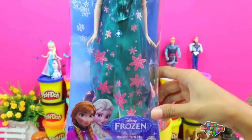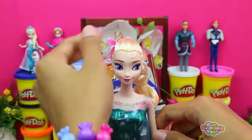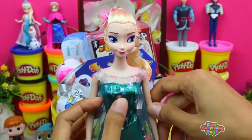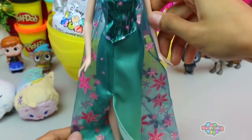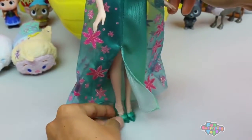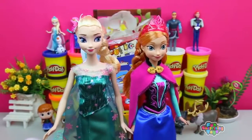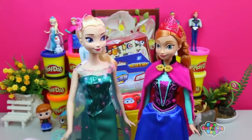Ba-doom! We have Queen Elsa, Frozen Fever doll. Check out her highness. She has a flower in her platinum blonde hair. She has the blue eyes, the famous dress. She is a replica of everything we've seen so far. Check out her little heels. And her sister, Princess Anna. The two of them can rule the world. Adorable.